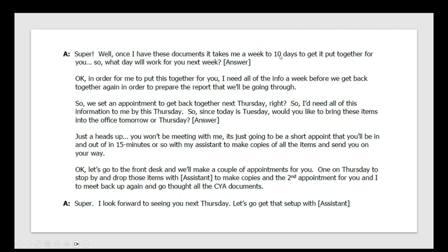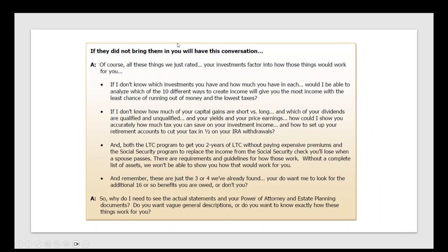Super. Well, once I have these documents, it takes about a week to 10 days to get that together for you. So what day of the week works next week? They do not leave my office without an appointment. Does that make sense? Now, if they don't bring in the documents, we actually have a script for that as well.